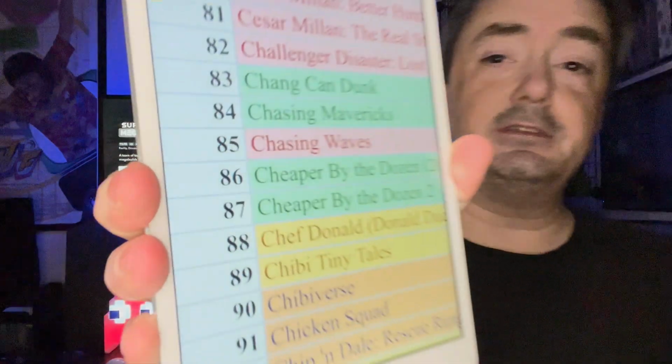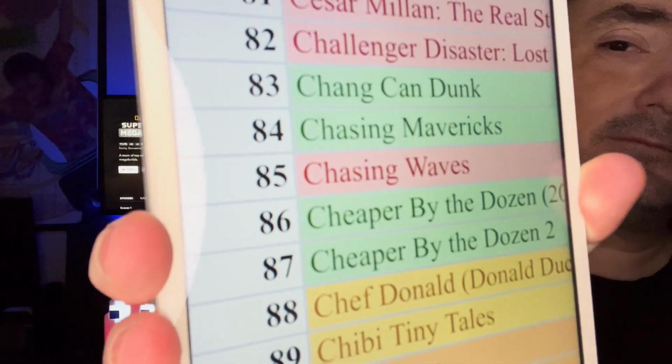And this one has to be about surfing. This one is called Chasing Waves. I imagine. I don't know. Chasing Waves is what we're going to watch next on the Disney Plus Everyday Challenge. I'll see you back here tomorrow with that.